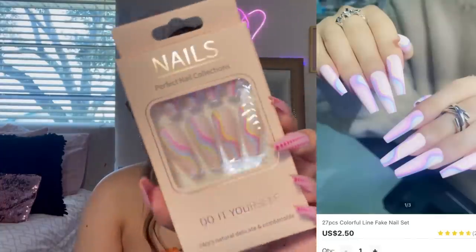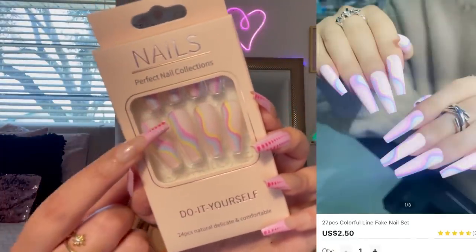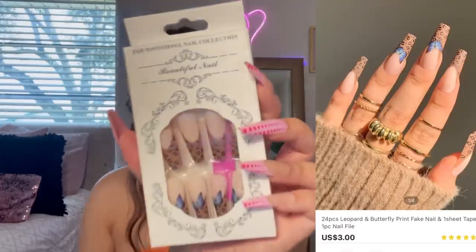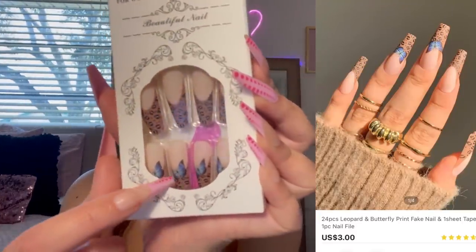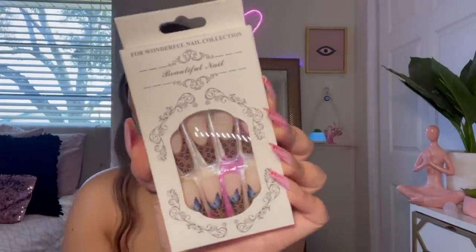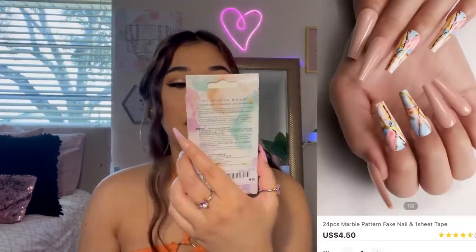All right, next I got these nails, and it has like this swiggly effect. These are really pretty. These are cheetah nails, leopard print, whatever. And it does have butterfly on the nails. How cute is that?